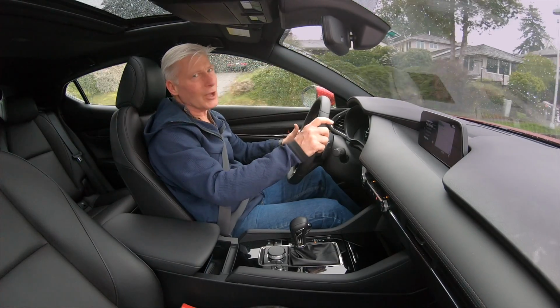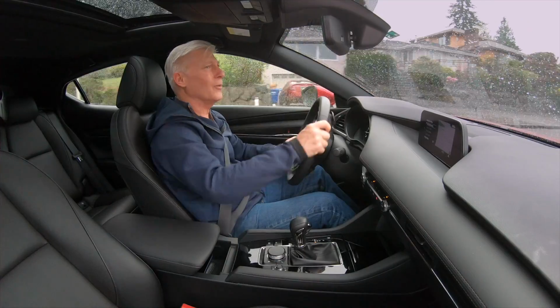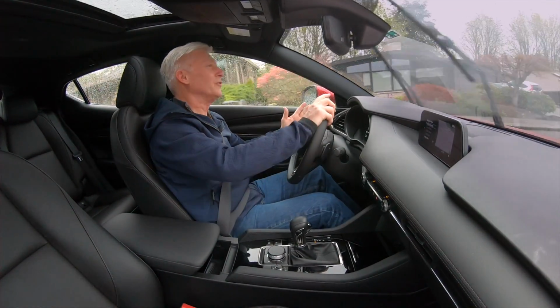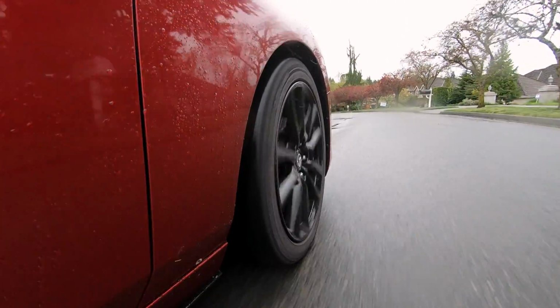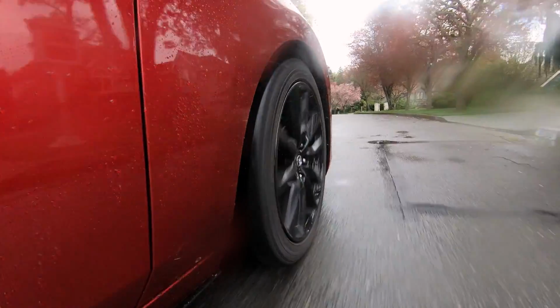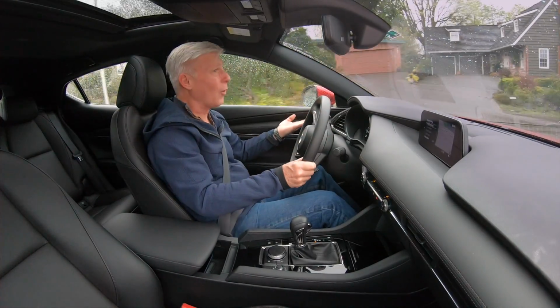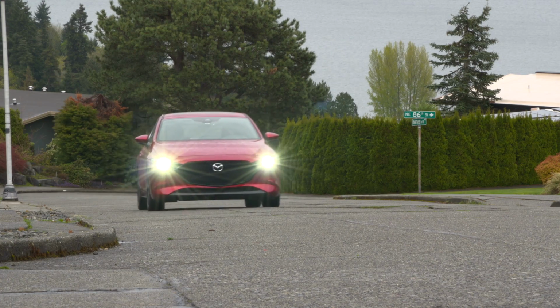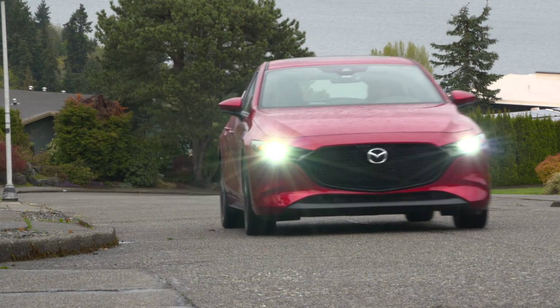There's not gobs and gobs of it, but there is some road feel coming up through the steering wheel, and I do like the weight. Simply put, this car is really fun to drive. It's the kind of thing that Mazda does really well. The body movements are very well controlled. The suspension is firm but comfortable. It's quiet. It's very refined. And that's without an independent rear suspension. The torsion beam setup feels great.